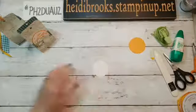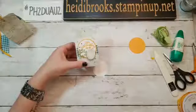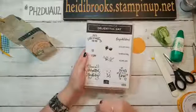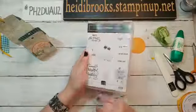Alright, so the stamps that I'm using for the front, this says just a little something for you, comes from the Delightful Day photopolymer stamp set. Has all kinds of cute stuff in it. Treats made with love, congratulations, wishing you a delightful birthday. So I'm going to take that, just a little something for you stamp, and stamp it in the Mango Melody, right up in the top corner of the 2-inch circle, like that.